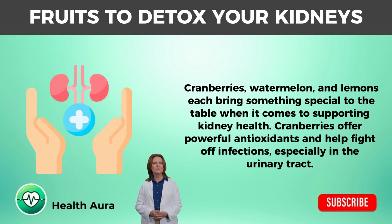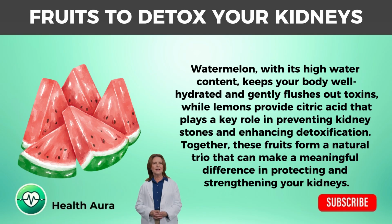Cranberries, watermelon, and lemons each bring something special to the table when it comes to supporting kidney health. Cranberries offer powerful antioxidants and help fight off infections, especially in the urinary tract. Watermelon, with its high water content, keeps your body well hydrated and gently flushes out toxins, while lemons provide citric acid that plays a key role in preventing kidney stones and enhancing detoxification. Together, these fruits form a natural trio that can make a meaningful difference in protecting and strengthening your kidneys.